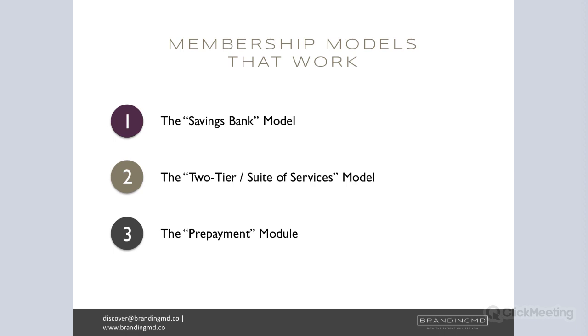So the first is what I call the savings bank model. And this is where a patient pays a set amount, right? It could be $100, $200, or $500, right? Or more, depending on what you offer and how affluent your patients are. But they basically are prepaying for their services every month. And because they're a member, they get, for example, 10% off if you spend $100 a month, 15% if you spend 200, and 20% if you spend 500, right? And that amount they spend every month just, again, goes into their savings bank.